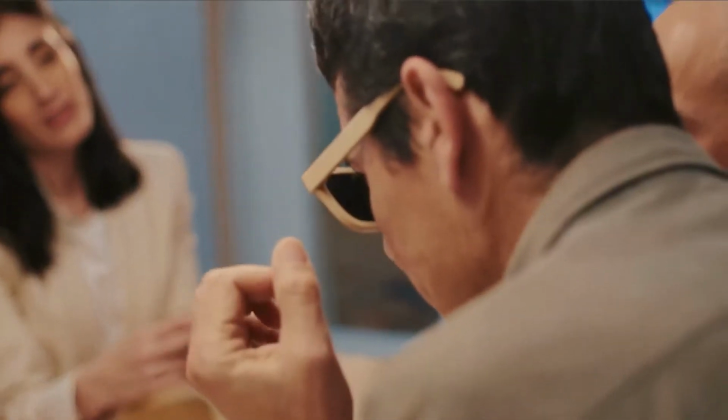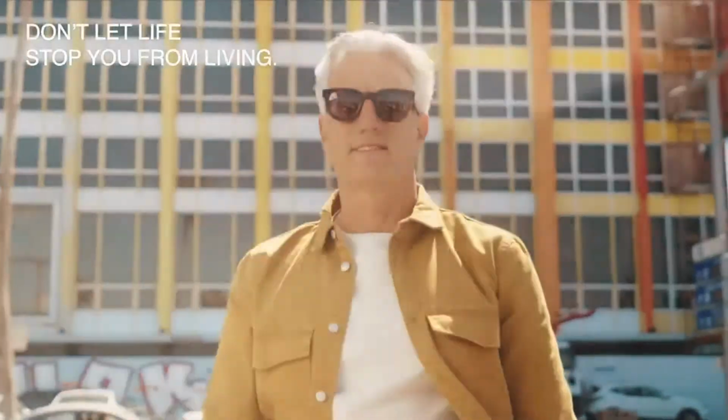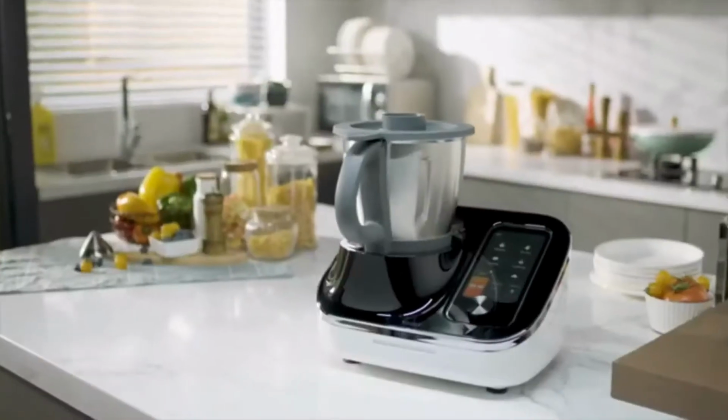We believe that the future of vision is adaptive. You shouldn't have to adapt yourself to your glasses. Your glasses should adapt to you. 32 North sunglasses combine patented, groundbreaking technology and a timeless design to bring the perfect solution to those who want to live life to the fullest, hassle-free.